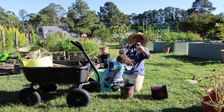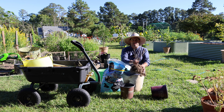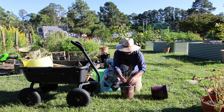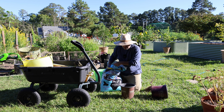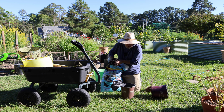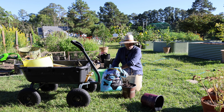Anyways, what's this one? Mr. Poppins. So this is the one that looks really rough. And I don't know if it's gonna make it through the winter, honestly. You know, it's got a couple of leaves on it, but it looks really, really rough. So again, we're just going to pot it up. Hope for the best. If it does survive, it will go into the rose garden eventually. There we go, a little bit more.